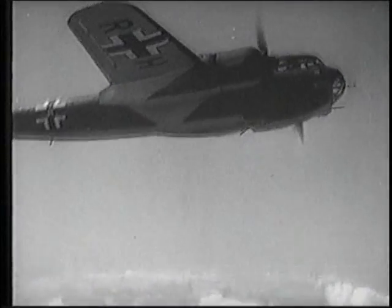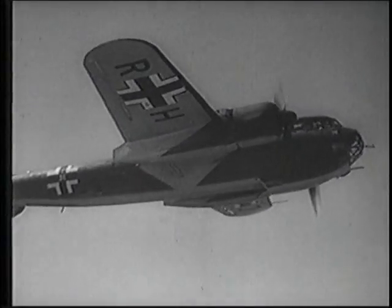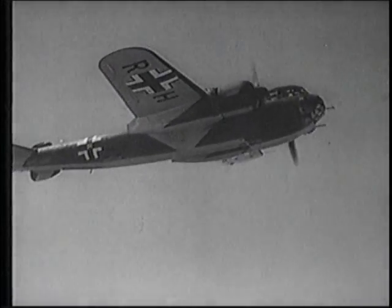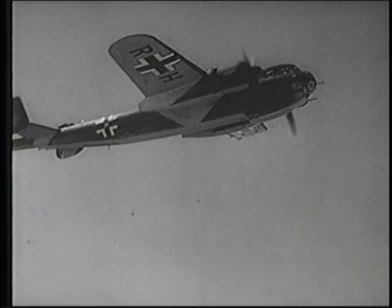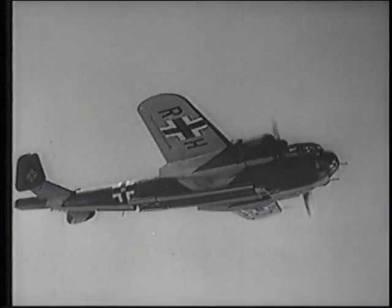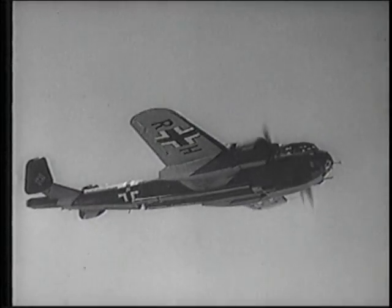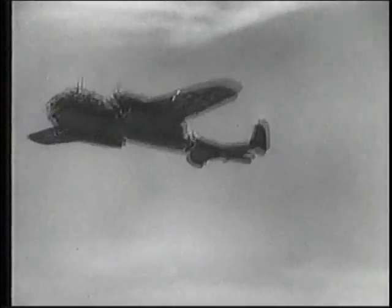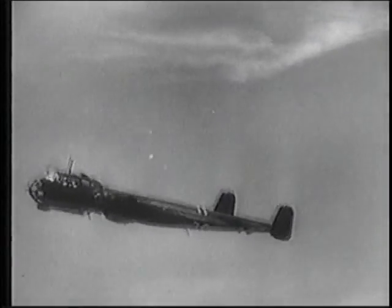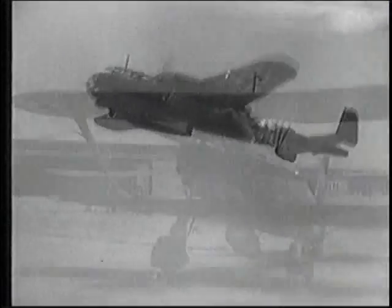On top of this, the Dornier could carry over 8,800 pounds of bombs and rockets in its bomb bays and on its wings. This was a much greater load than any other German bomber of the period. The aircraft was equipped with a single 15mm cannon and 7 machine guns to defend itself against enemy fighters. The Dornier stayed in service right to the end of the war.